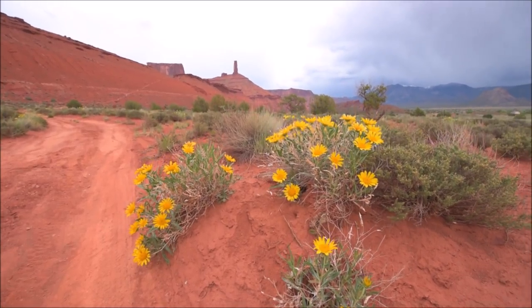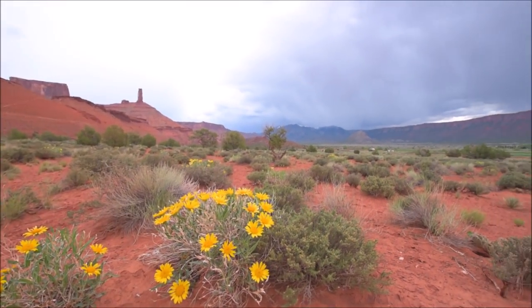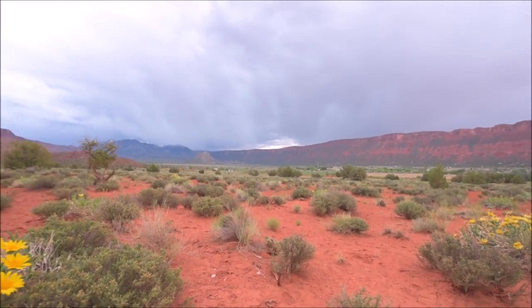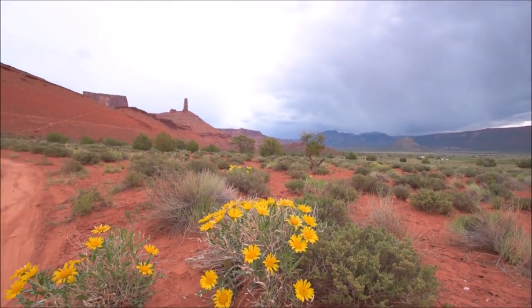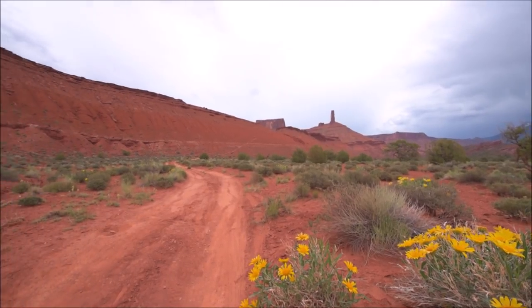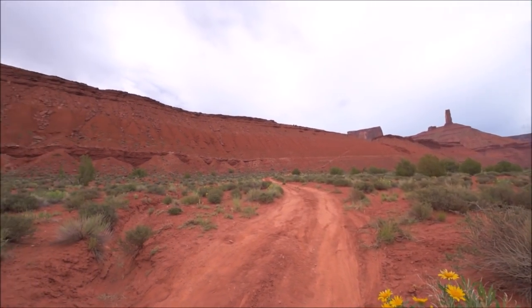This is the first stormy day we've had here outside Moab, so I figured I'd go for a little drive here to Castle Valley, and all the wildflowers are in bloom. It's really nice, so I think I'm going to head up towards Castleton Tower there, and we'll see how the view is.